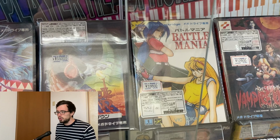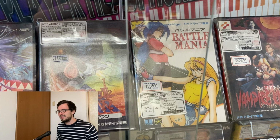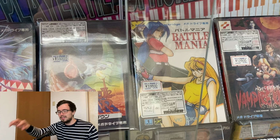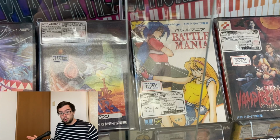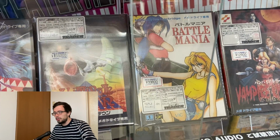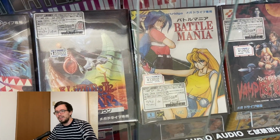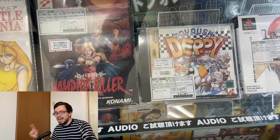Then we've got the other shooter, Battle Mania. I'm pretty sure that's a shooter. It's by Vic Tokai. Yeah, actually what I really like about the Mega Drive games in Japan is that they will either have the genre printed on the cover, or you can see the little F-16 or the little jet fighter that's shooting. That means it's a scrolling shooter. Then we've also got on the right, we've got Vampire Killer. It is the one Castlevania game that I will never buy. As much as I love Castlevania, I'm not spending $500.